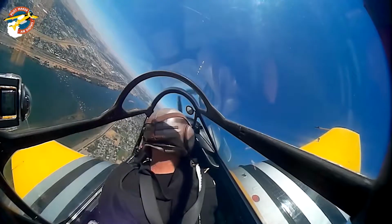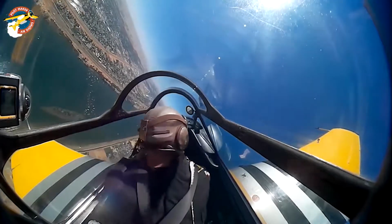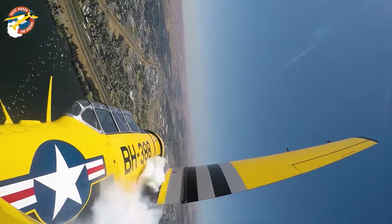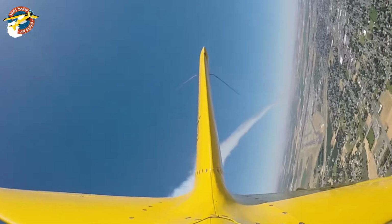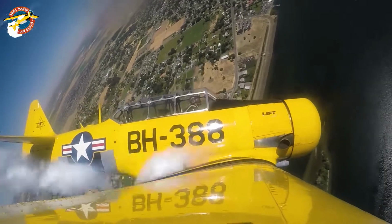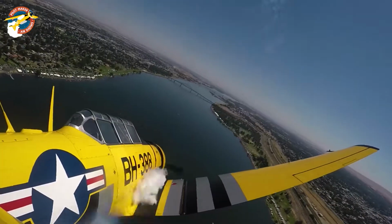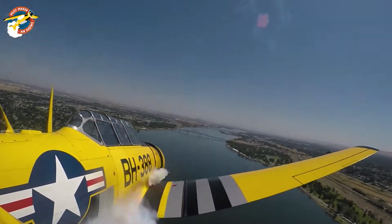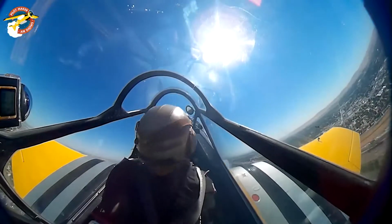The T6 has a 42-foot wingspan, and even at 5,000 pounds fully loaded, the Pilot Maker is still very nimble and prepared pilots for the high roll rates of the fighters they would fly in defense of our nation's freedom during World War II. Watch now as Barry Hancock demonstrates the roll rate of the T6 with the double aileron roll.